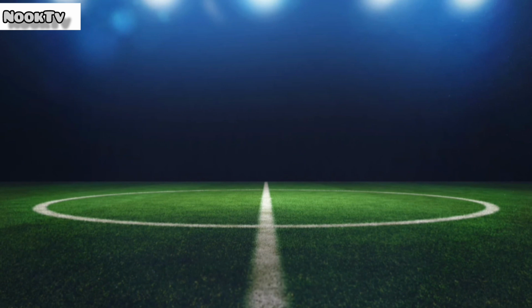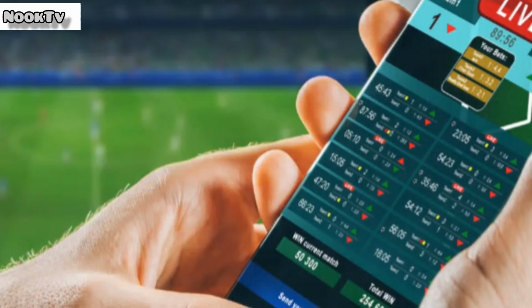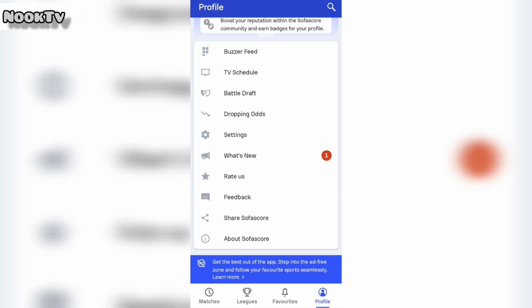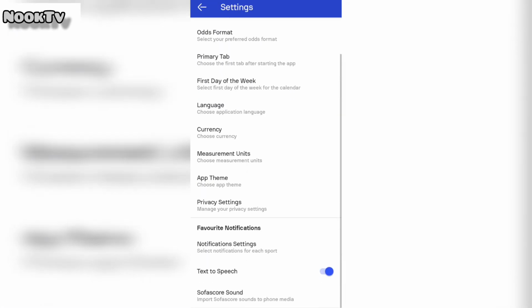One last thing I want to teach you is how to turn on a voice that will update you on the results of the matches you turn on notifications for. Instead of opening several matches every minute to know the result, you can turn on the text-to-speech by clicking on your profile, selecting Settings, and turning on text-to-speech. By doing this, a voice will update you on different match results like this.